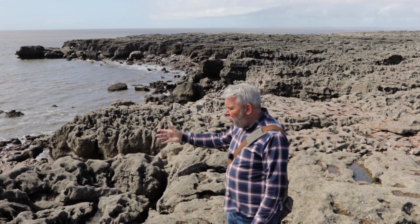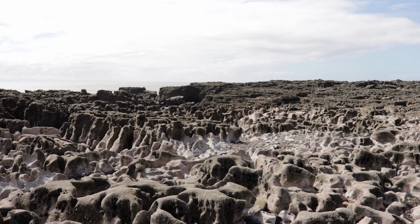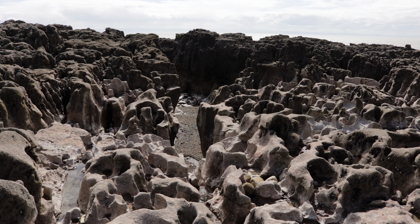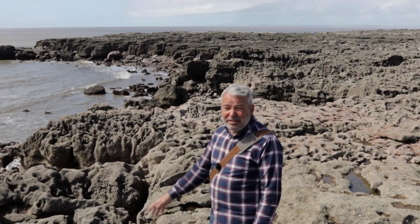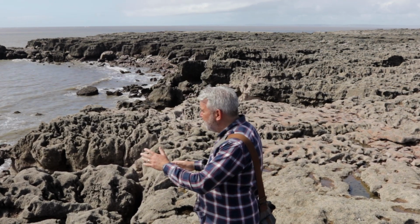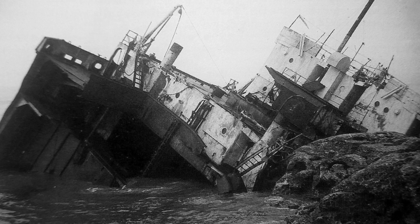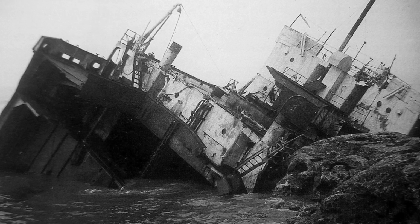Just take a look at these rocks. That ship wouldn't have had a chance. The Liberty ships were built quickly during the war, and there were basically three sections welded together. So when it hit these rocks, it just broke apart. The two main sections ended up on the rocks up here, but the engine room, the engine part, remained lower down. That's why usually it's underwater.